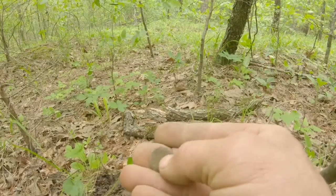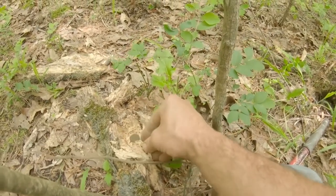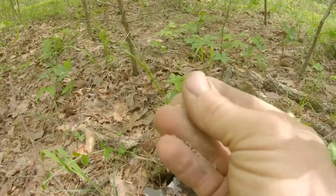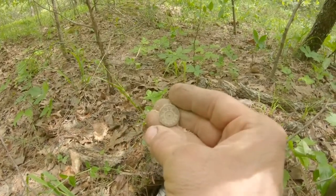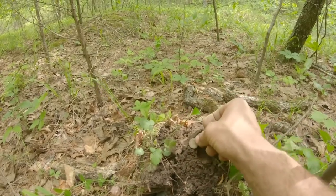Cool. Let me clean it up a little better. You can use rotten wood. It's real soft. Just kind of rub it on there. It really does a good job. There we go. Our Wheeler. I guess that's a wheel on there. That's the first one for me. Cool.